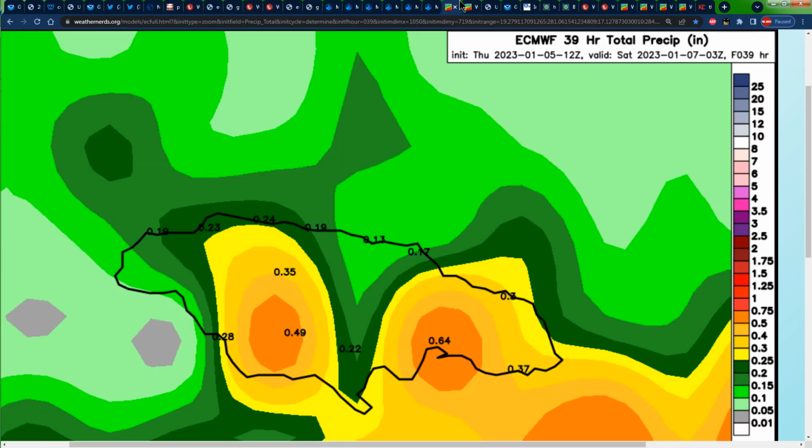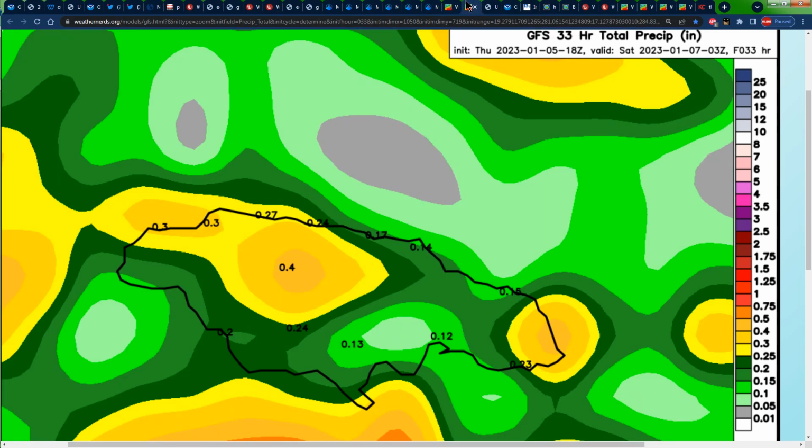If we actually take a look at the accumulated precipitation forecast, this map is showing all the rainfall that's expected from now up until 3Z on Saturday. When we calculate that, that's all the rainfall that's expected from now up until 10 p.m. on Friday. Look at all of this rainfall, up to 0.49 of an inch across portions of western Jamaica, up to 0.64 of an inch expected across portions of eastern Jamaica.